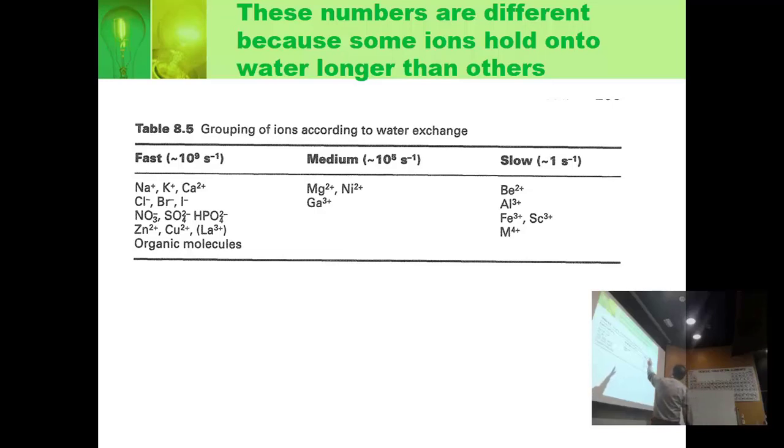Magnesium is slower because it's slower for water to get in. And if water's slower getting on, anything is going to be slower binding. These things are all related. I just want to say these are not some kind of esoteric measurement. It's just kind of how fast does something stick to it.